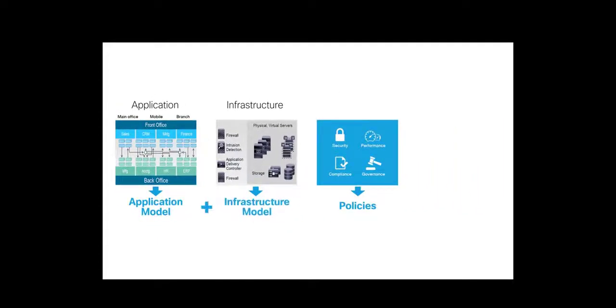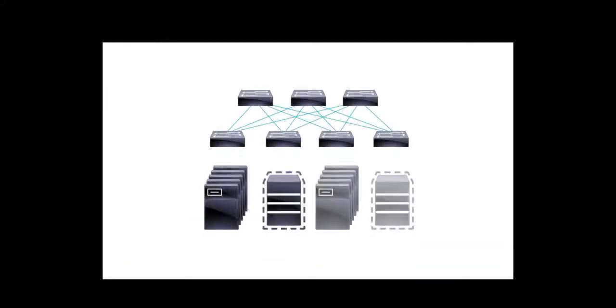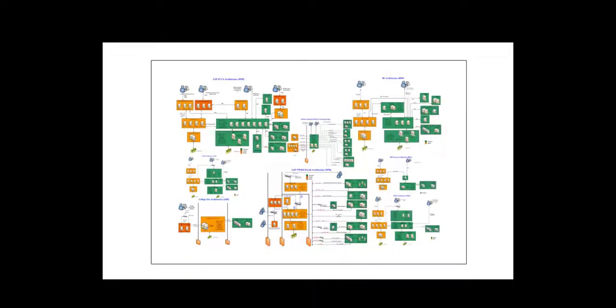With these two models and policies, we can generate a deployment plan. This plan is like a tailor-made template that precisely fits the landscape onto the infrastructure. We use the plan to orchestrate the actions of the entire infrastructure, including compute, networking, storage, and virtualization. Familiar and trusted installation tools deploy the complex application landscape onto the infrastructure.